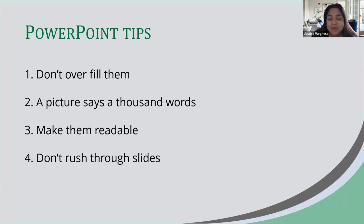Make sure they're readable, depending on the size of your audience. If you use small text or images, it will be hard for them. So make sure that things are large enough to fill the space. Don't rush through the slides. Give the audience enough time to digest each slide. There's a 6x6 PowerPoint rule, which suggests that a presentation shouldn't have more than 6 words per line and no more than 6 bullet points per slide, right? So we want the slides to be readable yet informative.